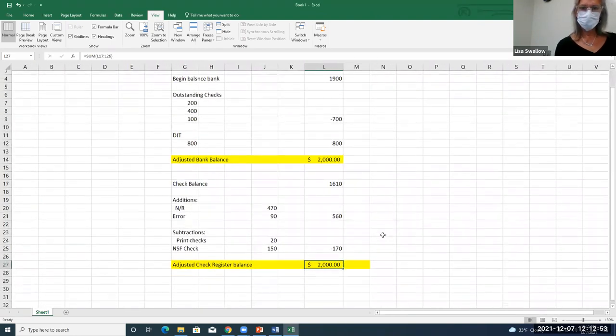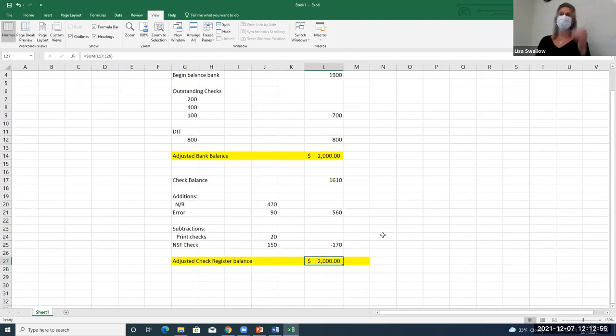Yeah. So now answer me this. Who was right, the check register or the bank balance? Neither. How much cash do I really have? $2,000. Which of these two sets of transactions do I need to journalize, the top or the bottom? The bottom. Go journalize them.